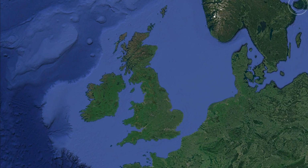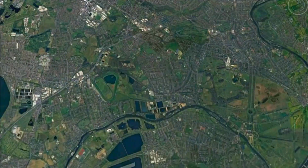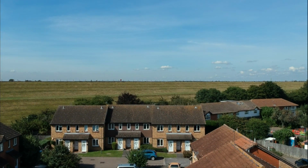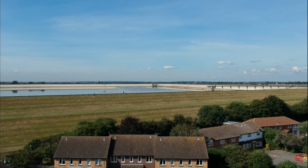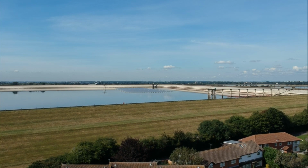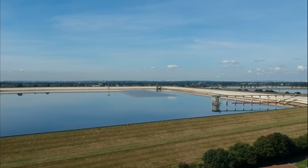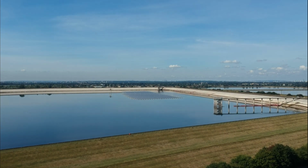It turns out that the siren comes from the Hampton Water Treatment Works, which is Thames Water's facility for treating the water before it gets used in Greater London. Interestingly enough, although we live right next to one of Thames Water's largest reservoirs, we don't actually get our water from them. Our water comes from Affinity Water, which is sourced from outside of London in Surrey.